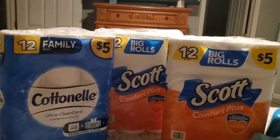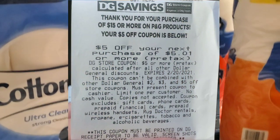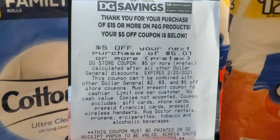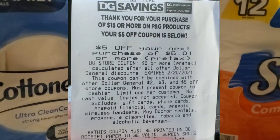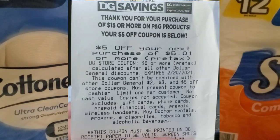Yeah. So if you're wondering what the $5 off P&G coupon is, I'm going to share it with you guys right quick. I'll pop a picture up of it. And the deal is not going on right now. We got these back a couple of weeks ago. I know a lot of people have been asking, what's the $5 off? What's the $5 off? What's the $5 off?